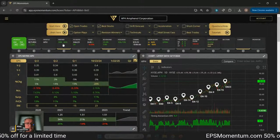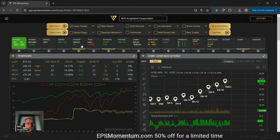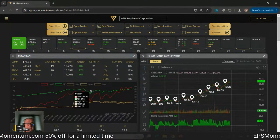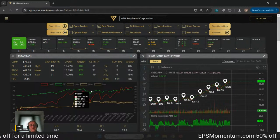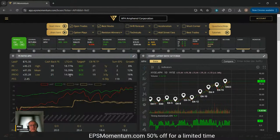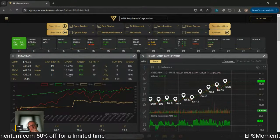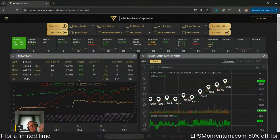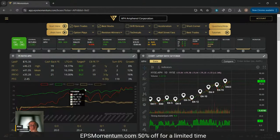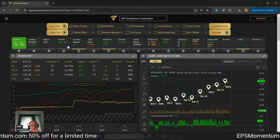Now I want to talk about valuation and P ratio, because when you talk about earnings, sometimes you want to talk about earnings per share and P ratio. So we have something special at EPS Momentum. We look at the cashback PE. So it's basically the PE in years of how much time it will take you to get your cash back. So if you're buying one share here, you have to pay $75, and you'll get the $75 back after a couple of years. So how many years?